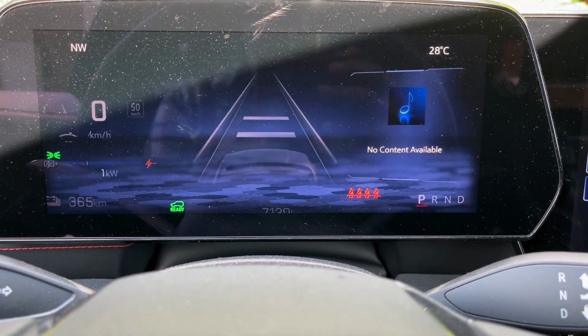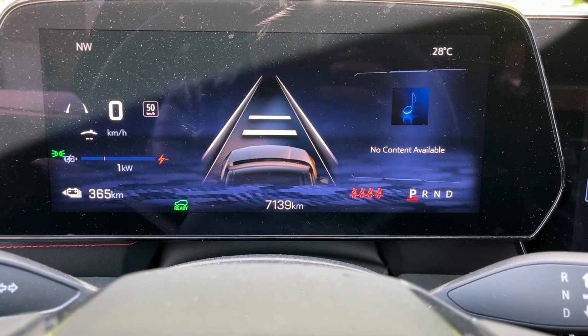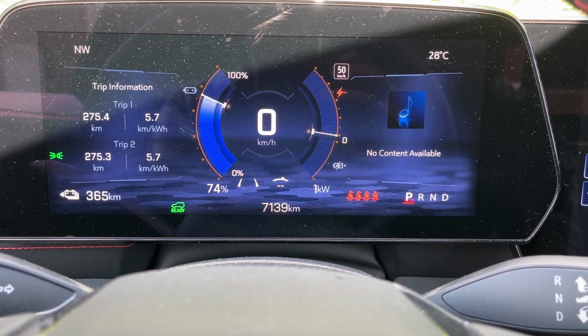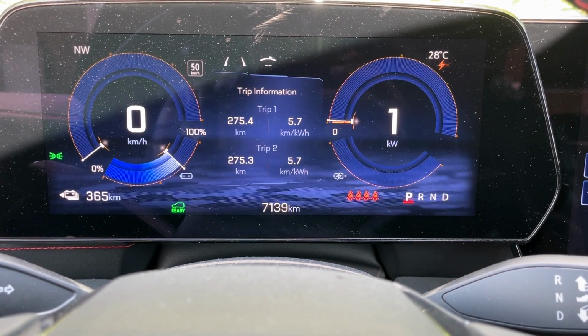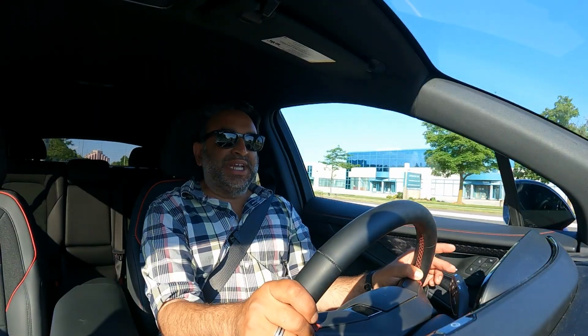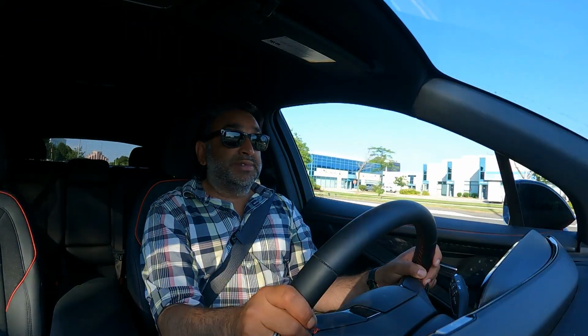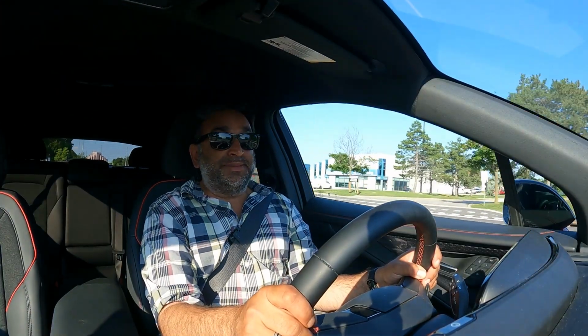You can configure it a couple of different ways. I shouldn't say configure. There's some pre-loaded different configurations that you can get as far as different layouts go. Only, I think, 1, maybe 2 of them can give you the actual percentage, and that's what I like. I like having both. Right now, I've got 347 kilometers left in the battery, and I'm at 69%.